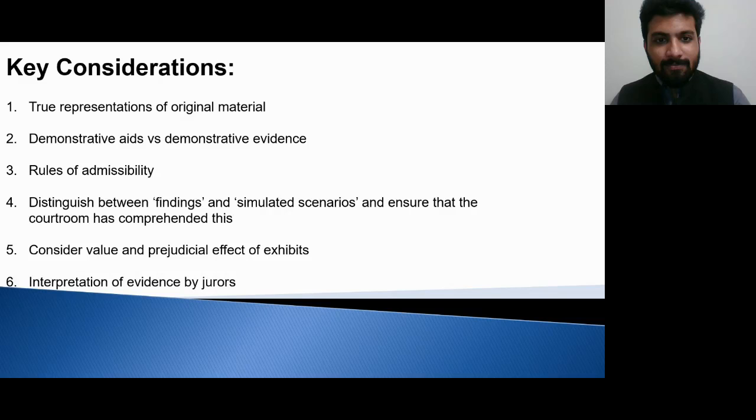We should also consider the value and the prejudicial effects of exhibits. So again, it's that bias upon the juror in the courtroom. And the interpretation of evidence by the jurors. Are they being distracted by holding a 3D print, or does it help them to better understand the expert testimony? There are a couple of studies that looked at this recently, but we don't yet know the full extent.